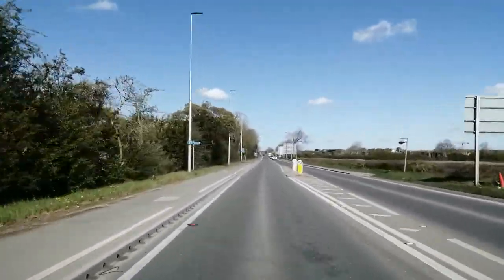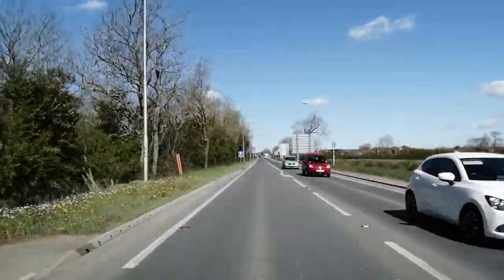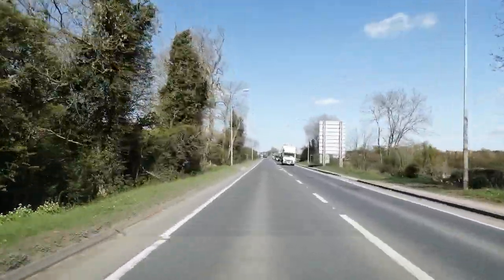You know, there used to be a scrapyard in there. Yeah? Yeah, there used to be a scrapyard in there, sir. Okay. And then they moved it, came up here, sir. Oh yeah, I know when it was up here. Yeah, it used to be right there on the left hand side.